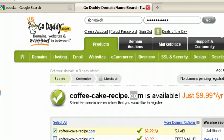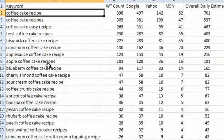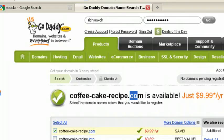This is, remembering, Apple Coffee Cake Recipe, Cinnamon Coffee Cake Recipe. My whole concept is about Coffee Cake Recipe, and I've managed to get the name Coffee Cake Recipe. Okay, so I've actually been lucky here. Now I know you're not going to get this lucky depending on what keywords you're doing.